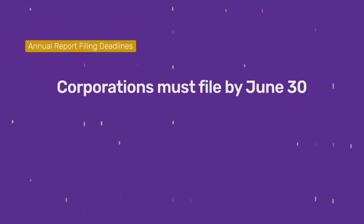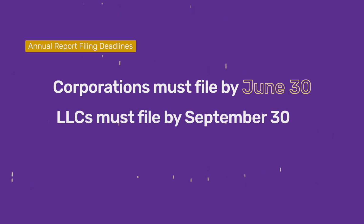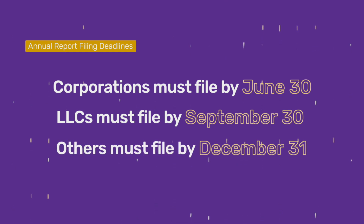The deadline varies based on your type of business. So corporations must file their report before June 30th. LLCs must file by September 30th, and all other businesses, such as partnerships, must file by December 31st. The Department of State should send you a letter about 2 months before your respective due date reminding you to file. But even if they don't, they might have old information. After all, that's why you're filing the report. You're still on the hook.